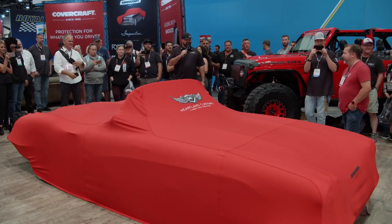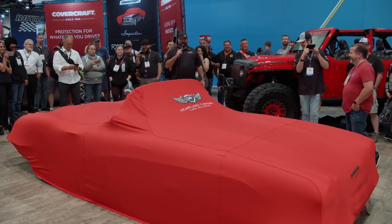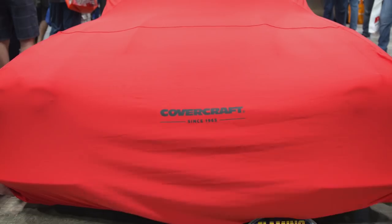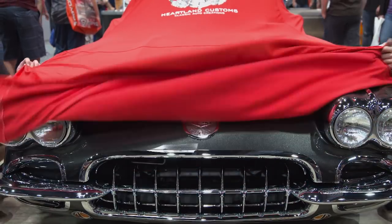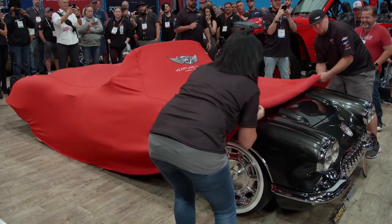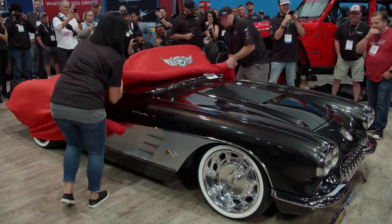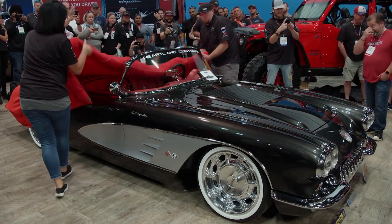We needed somebody that could make a car cover that was just as high quality as the cars that we build. All right, guys, if you want to take your positions there, we'll roll her off. Moment of truth. Oh my God. Oh my God, look at this thing.